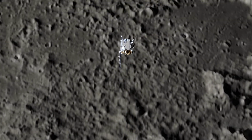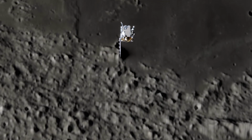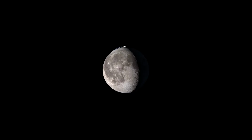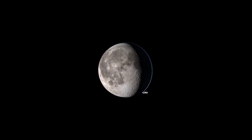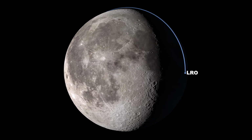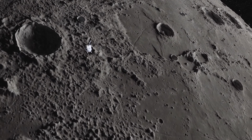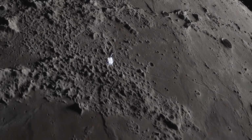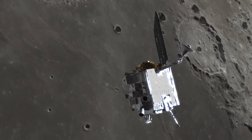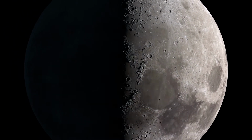LRO can help identify landing sites by making maps that tell us what the surface is like, where there may be hazards to landers, and where there are interesting features to explore. LRO is also capable of helping land-in missions get simultaneous measurements from orbit while they gather data from the surface. After studying the moon for 13 years, LRO has proven to be one of NASA's most valuable tools for advancing lunar science. And as it continues collecting data, the spacecraft helps lead the way for future exploration of our moon.